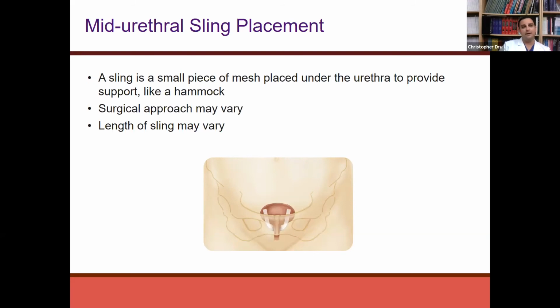There are different surgical techniques for it. There are different lengths of the slings that people use, but essentially they all do the exact same thing.